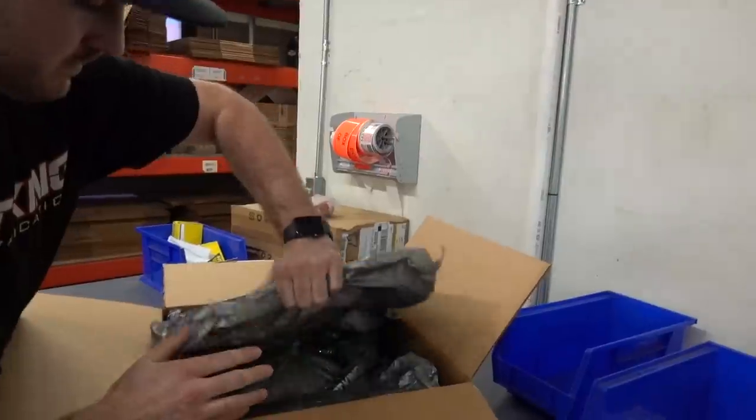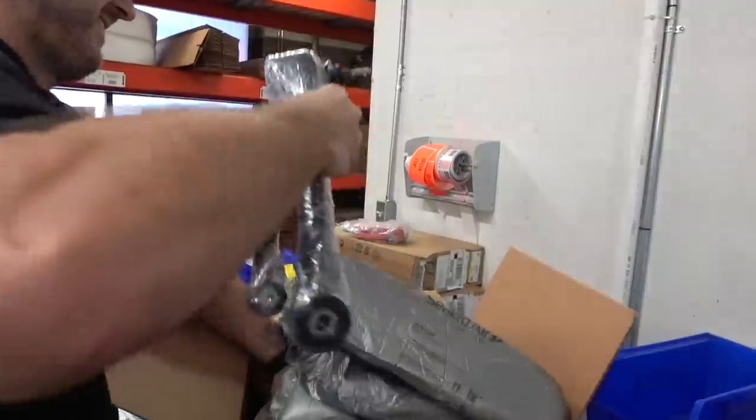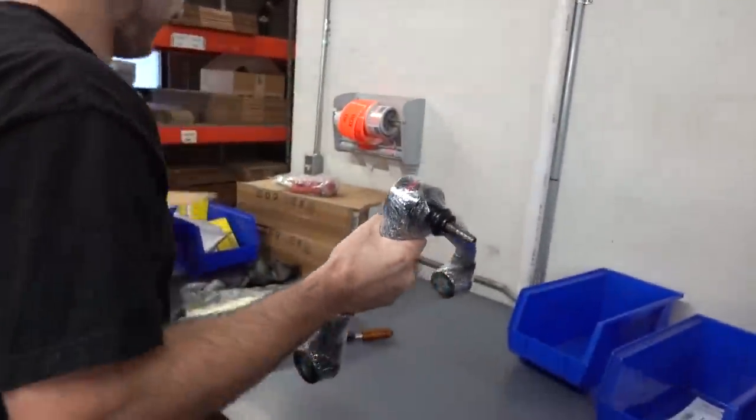So these are going to be what's going on Chris's truck to replace the pathetically small factory upper control arm. Hey, I know the guy that does that. Oh, we know the packaging works. Yeah, those are packaged nice.